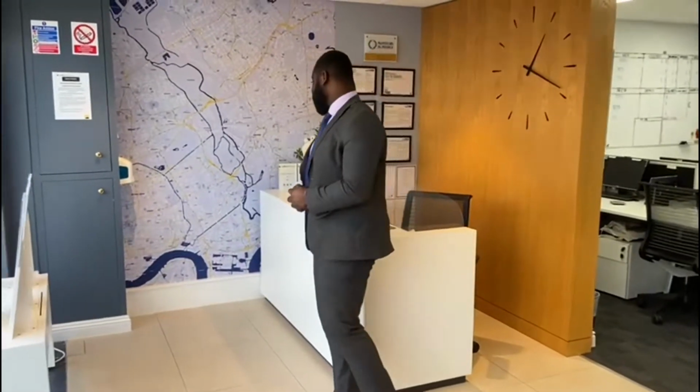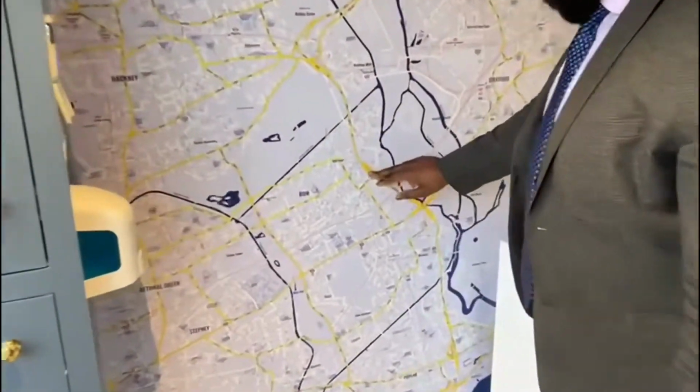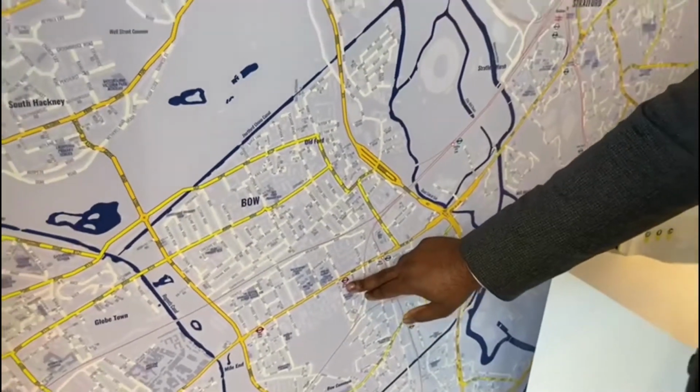Today we're going to be having a look at a wonderful two-bedroom, two-bathroom property down in Fabian Bell Tower. The property itself is just off Pancras Way, and it's close to local transport links. You've got Bow Church DLR over there, and you've got Bow Road Station as well. The property has a private balcony with good views of the Shard, which is really nice. There's access to a concierge as well, which is really good.